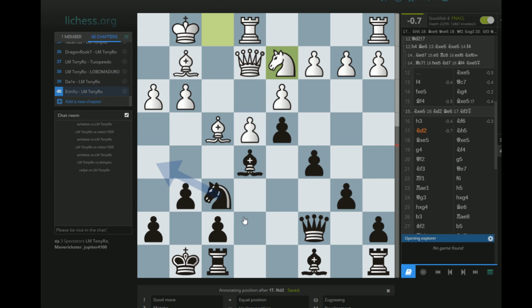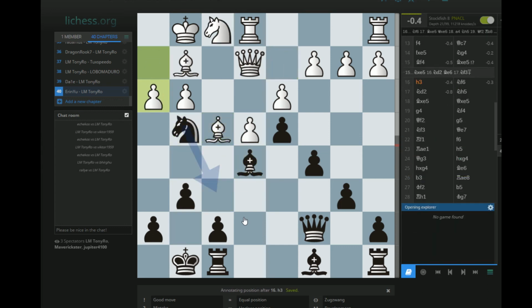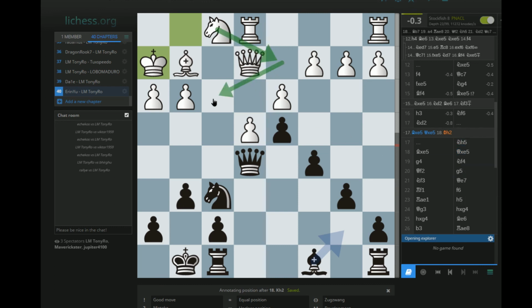Yeah, and maybe this is where, I mean, it sort of feels like the opening went a little bit awry for black. I like this h3 move a lot, and then maybe he does have to acquiesce to just, oh, he can't do that yet. Maybe king h2 is what I meant. And then he tries to just do this and claim that maybe after something like bishop e6, black is just slightly better, but white is solid and improving. You know, this is an idea. Let's ditch that.